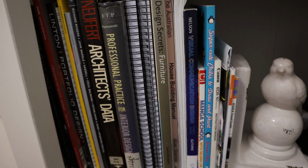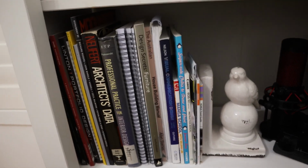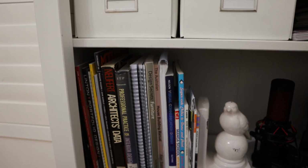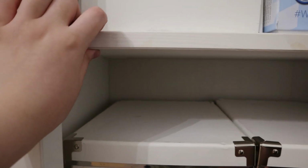Then onto the next shelf down. This is like a little mini library. I was kind of hoping that this shelf and maybe a third shelf would also be a library shelf. But I found that with this bookcase shelf unit, this particular shelf is fixed.